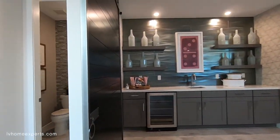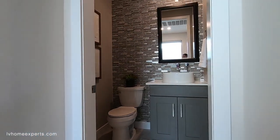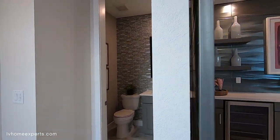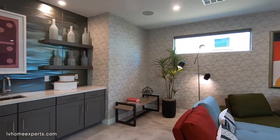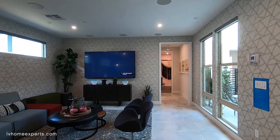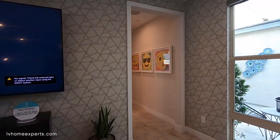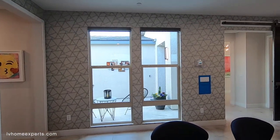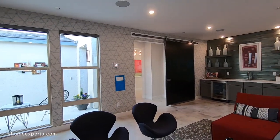Then right here on this powder bath that you see, this becomes a full tub shower combo, and this wall comes out a little bit more. Now I'm curious, let me know in the comments below, would you add the 5th bedroom or just leave it the way it is? Now I probably would just leave it the way it is. However, if you did do that 5th bedroom, you do have an option for an 8-foot slider right here, and I would probably do that so that way you kind of get more of an open feel on this.